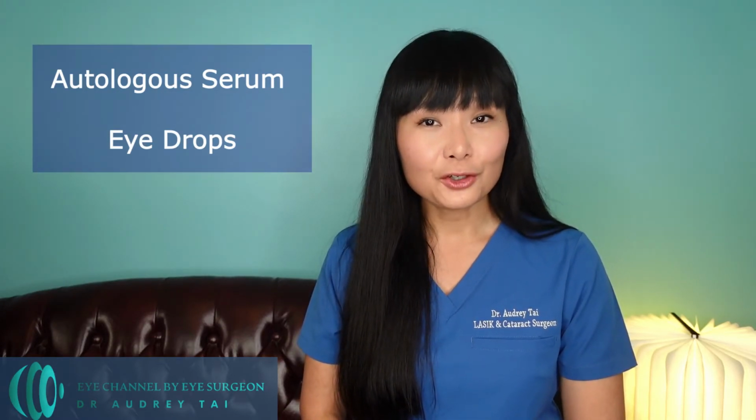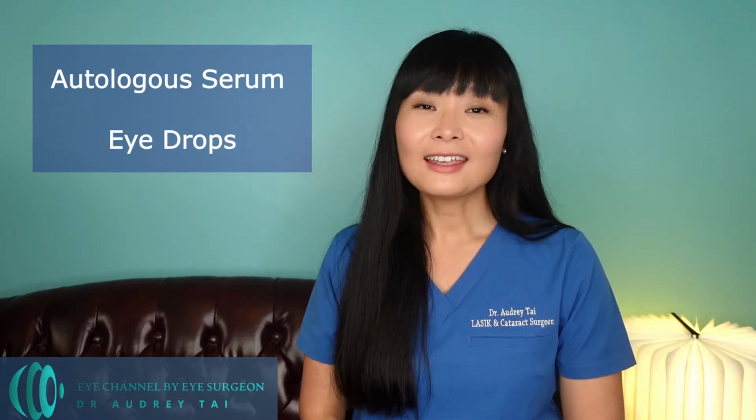For people who suffer from severe aqueous deficient dry eye disease, such as Sjogren's disease, even the treatment options I just mentioned may not be enough. In those cases, a special type of eye drop purified from the patient's own blood can be used to treat the disease and control the symptoms. They're called autologous serum eye drops. Your eye physician or cornea specialist can help you determine if your disease is severe enough to need serum drops.